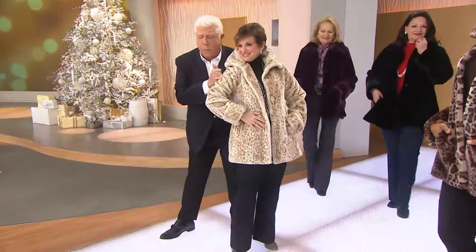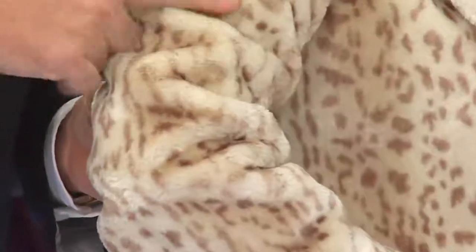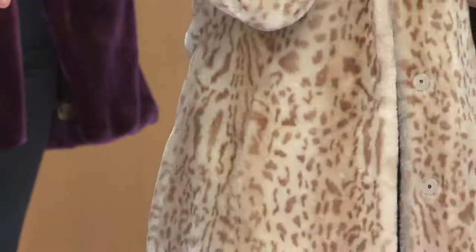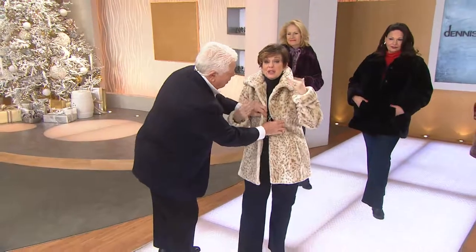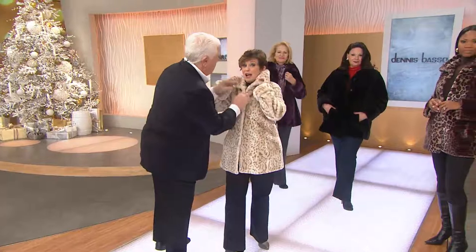This is what I want everyone to see. Look at the richness. Look at the pile. Look at how gorgeous and plush that is. May I see maybe more than one with Easy Pay? Only because I'm looking in the monitor and thinking, if you're a woman of a certain age like me, 52, look at how it brightens up your face when you have the snow leopard on.